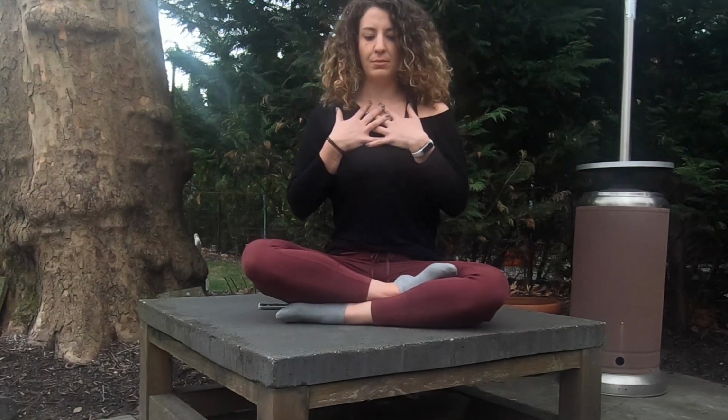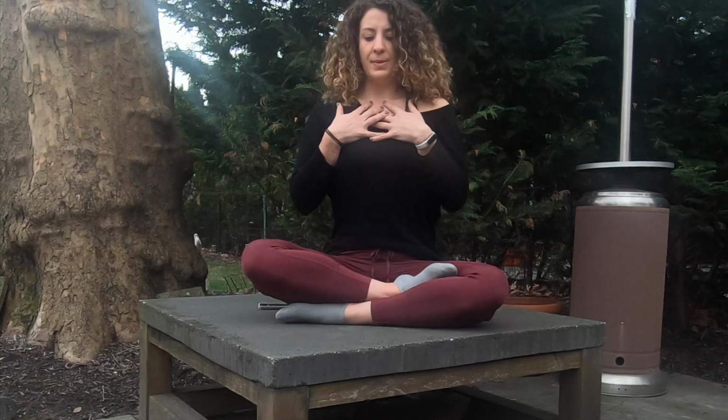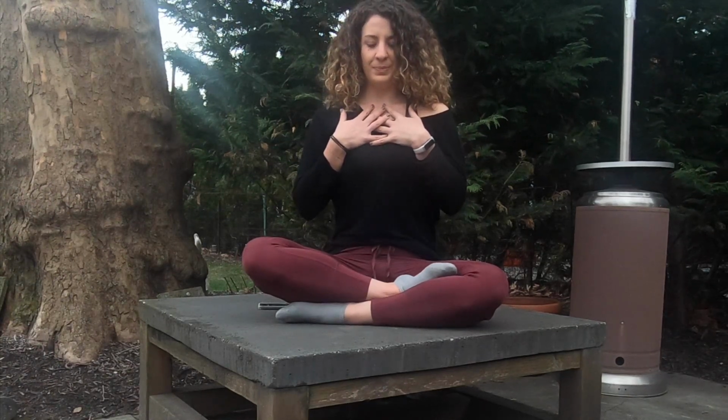And the last part of our 3-part breath is really breathing up into the muscles of the chest. So placing your hands on the chest, breathing into the belly and the ribs, and then allowing the chest to lift up as well as you inhale. So really, really deep inhales to have this happen. And exhale, releasing from the top first, and then the ribs, and then the belly.